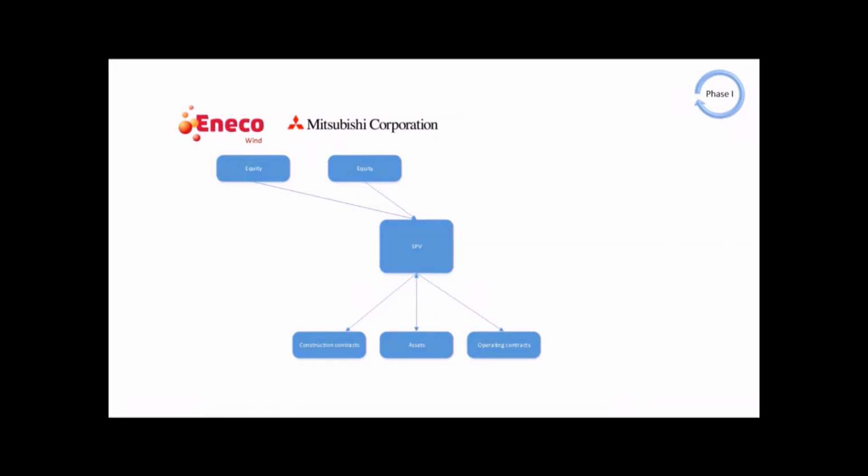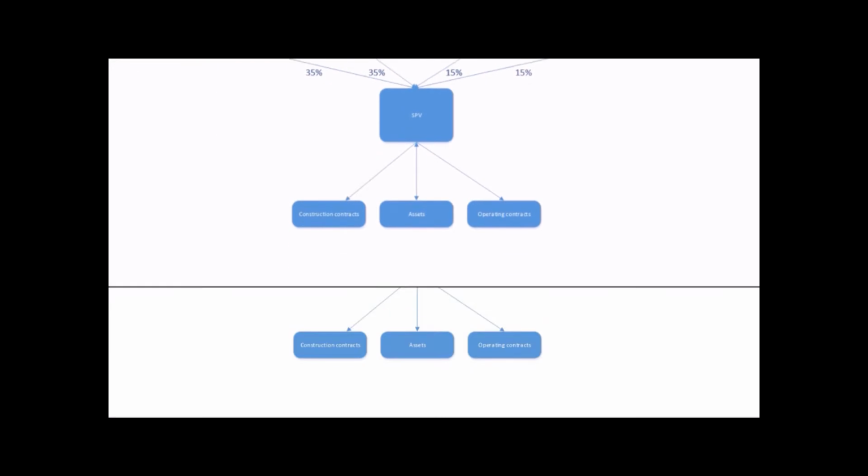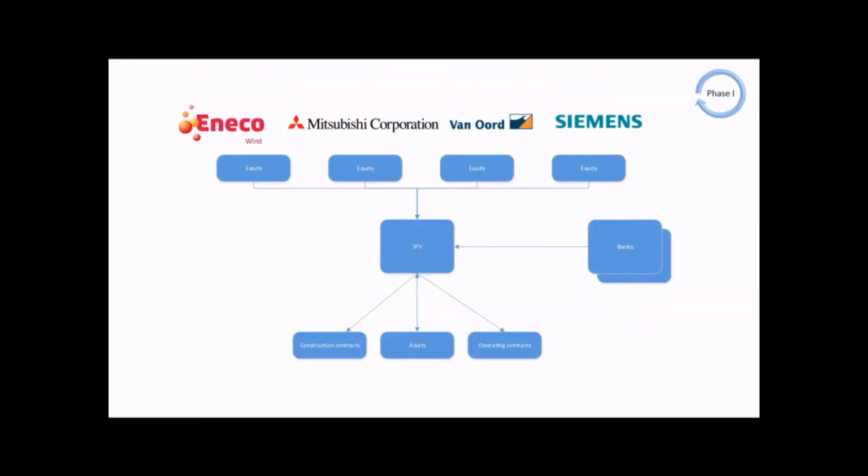Siemens and Van Oort, as the contractors that will construct the wind farm, will have a minority share and also bear part of the risk in the initial phase. Because of the high upfront cost of a wind farm, debt capital has to be attracted from multiple banks. First, non-commercial or multilateral banks will be attracted in order to subsequently attract commercial banks. One bank will be in the lead to make the structure orderly. The equity-debt ratio will be 70%, conform current market average.